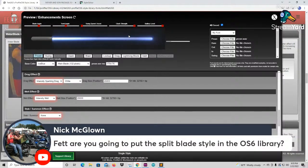Yes, Nick. Split blade and dual multi-phase style builders is on the docket for after I get this piece done. How I'm going to do them is actually going to expand, so that's part of the reason it's one of the later phases. It's got a lot of new capabilities coming, but it's already on the list of stuff. I just have to get around to it.